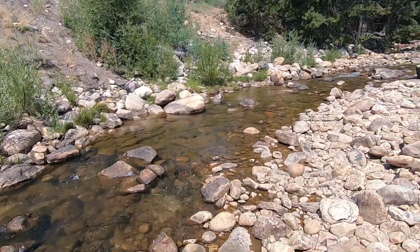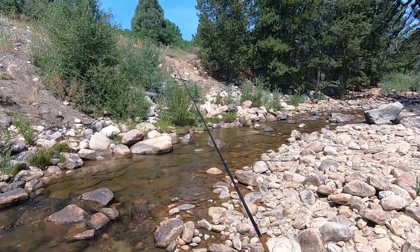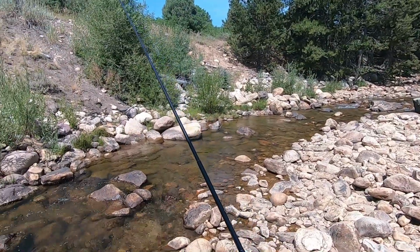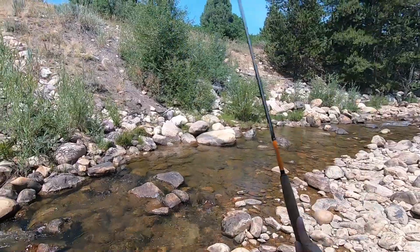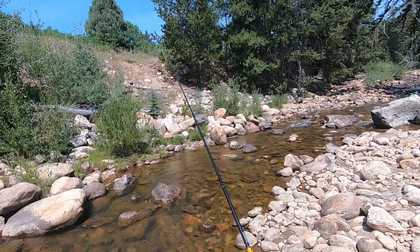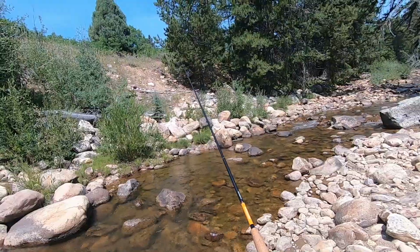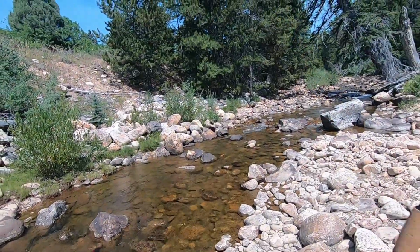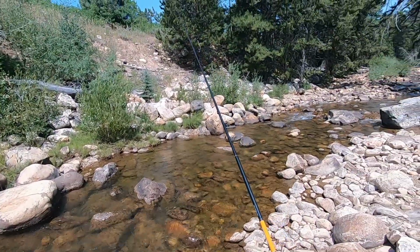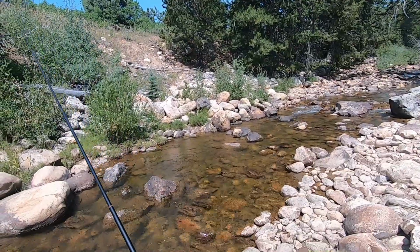There we go. Nice. I think that was a little brook trout. Been fishing for about 5 minutes on this stream. That was the first take. Ooh, had a take. So I've connected with 2 fish so far in the first 5 minutes. That's good. Be better to actually land one.